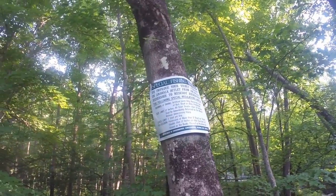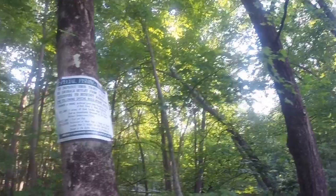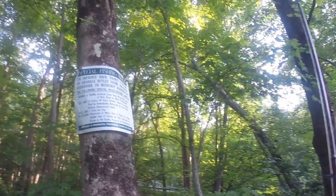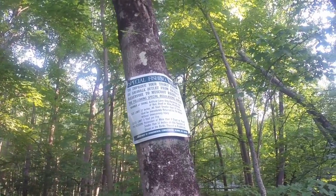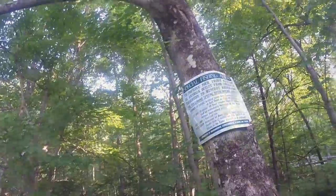This part is not stocked as far as I know. I think they stock it by the other side of the dam, a little bit further up, probably a mile up creek. Really great, fun place to fish. There's no roads when you walk in, and really pristine, cool stuff out here. Okay, let's get going.